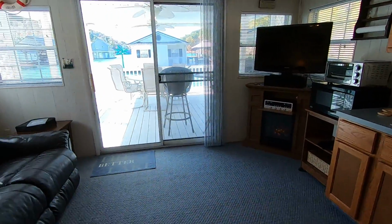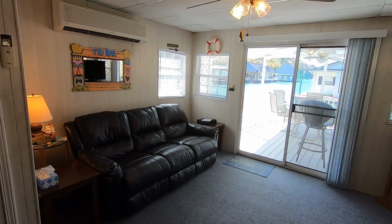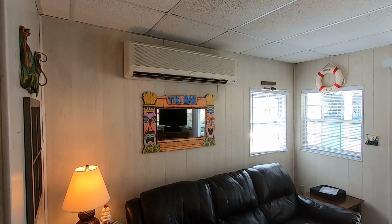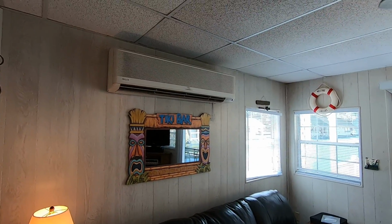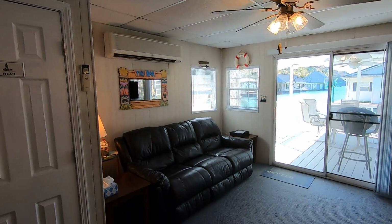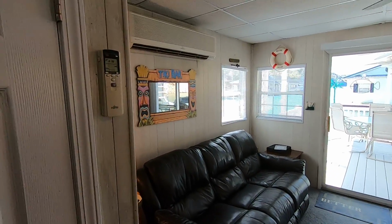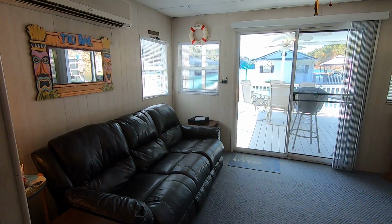We've got a dual reclining sofa over here across from the kitchen area, ceiling fan overhead, and then we've got a Fujitsu wall mount heating and air unit. Now that's about 1,600 BTU cooling capacity, I think about 1,700 heating capacity, and that is thermostat controlled, as in you can set your desired temperature and it will maintain that temperature for you.